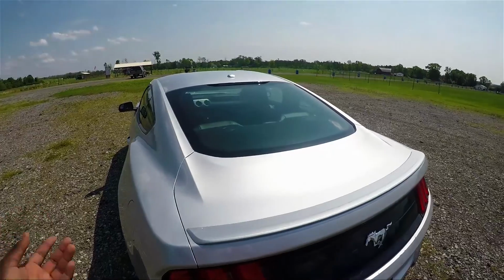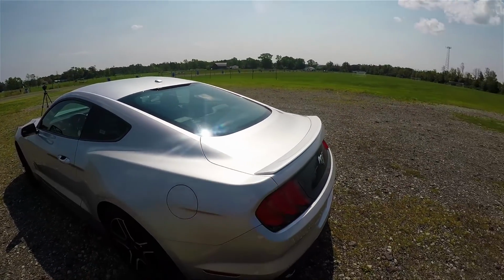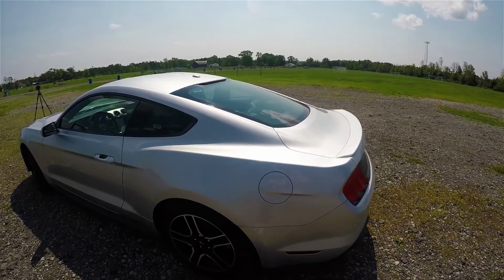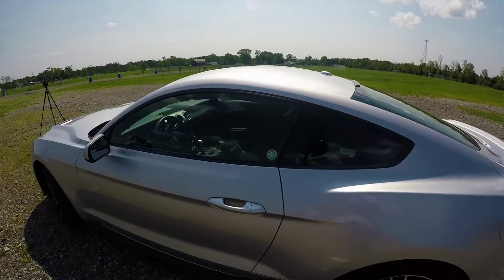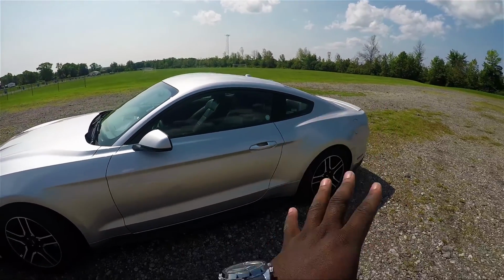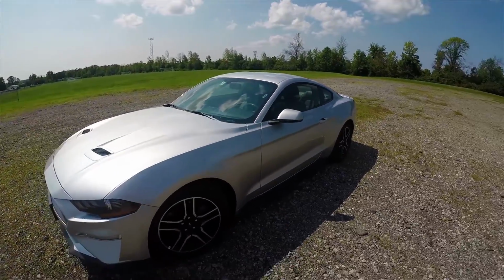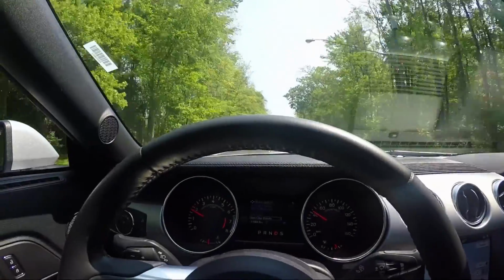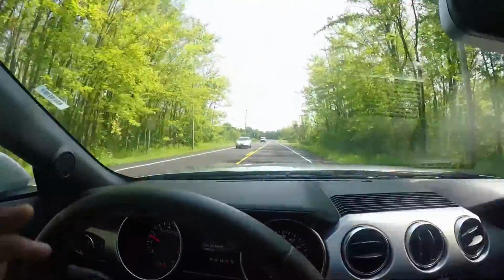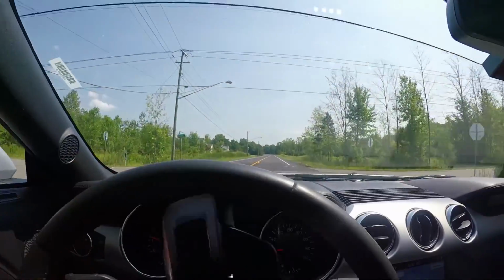You will have questions. Why did you buy the EcoBoost Mustang? Why didn't you buy a GT? Why didn't you buy an old GT? A lot of people still think that you only buy an EcoBoost Mustang if you cannot afford a Mustang GT, which is false, because the S550 EcoBoost Mustang, for example, is priced the same as a 2013 or 14 Mustang GT. So if you really wanted a GT, well, you have an option.